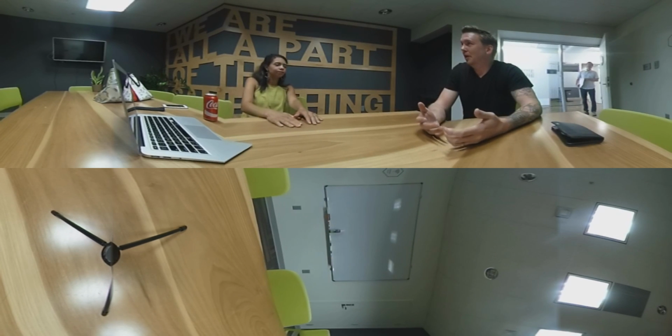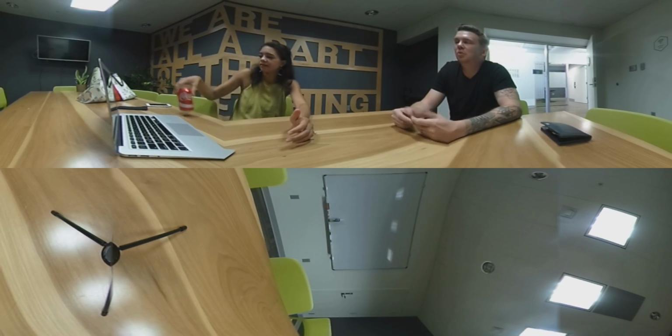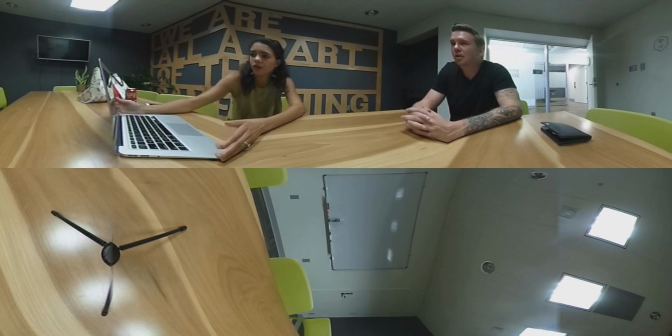It would start by showing your computer, the way you had it sitting. Now it'll show us talking, and people can look at the other side of the room where there's nothing. Right.